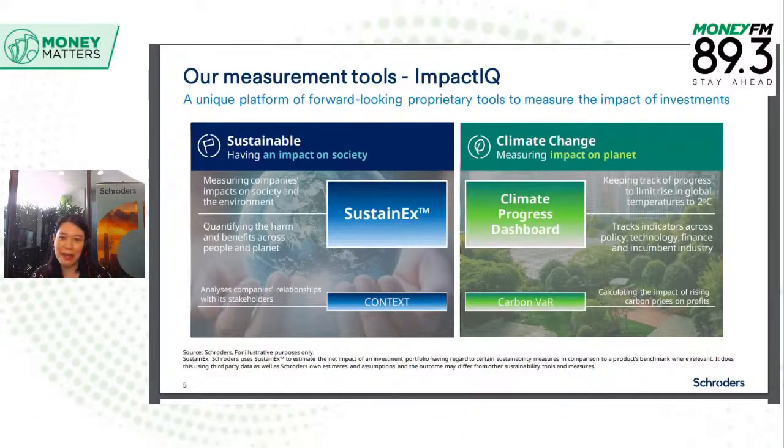To that question, I'm going to spend a little bit of time talking about our tools as well. So on SustainX, that's an award-winning tool. It measures companies' positive and negative impacts on society, allowing us to really quantify the financial consequences of these impacts on companies' balance sheets. We also have a suite of tools focused on addressing the climate change challenge. One of them is our climate progress dashboard that really tracks the pace of progress towards the commitments made in the Paris Agreement by monitoring climate actions, indicators across political change, business, and so forth.